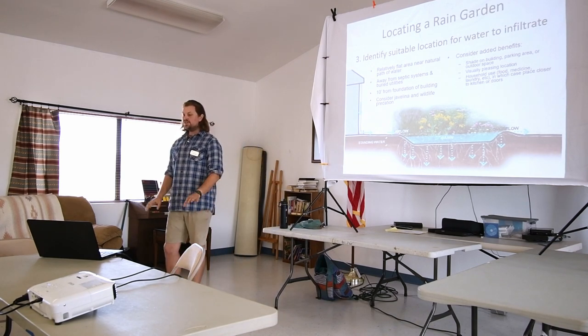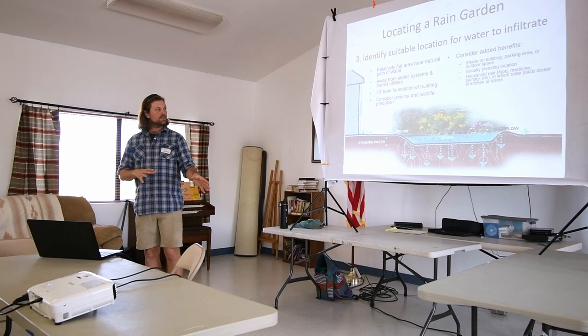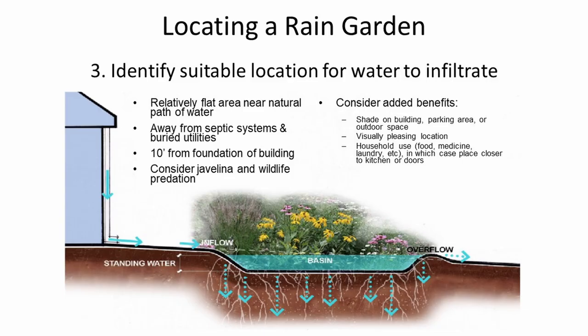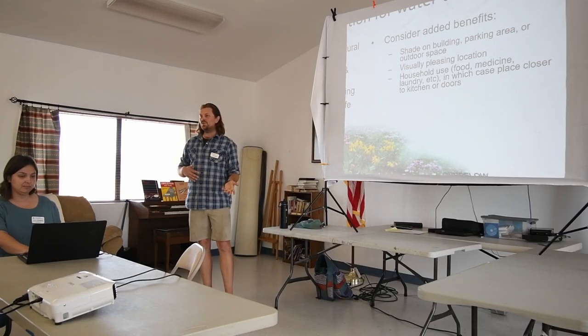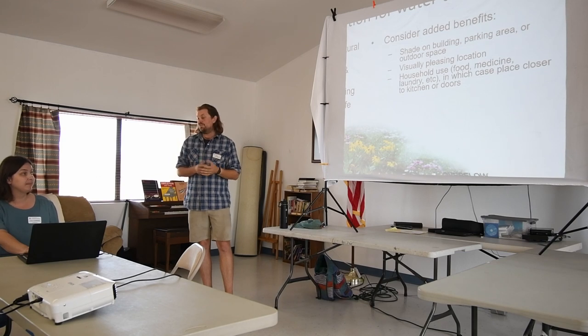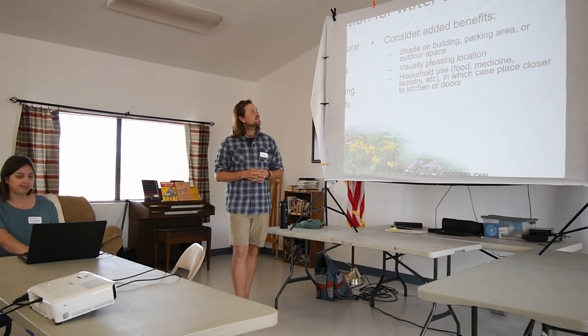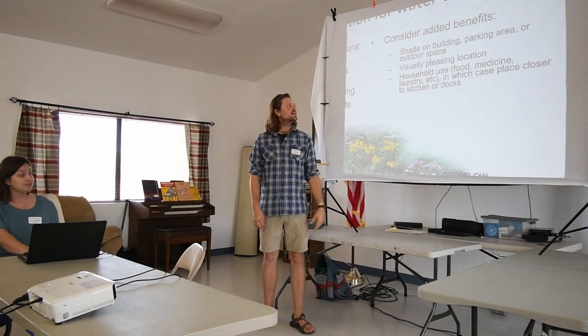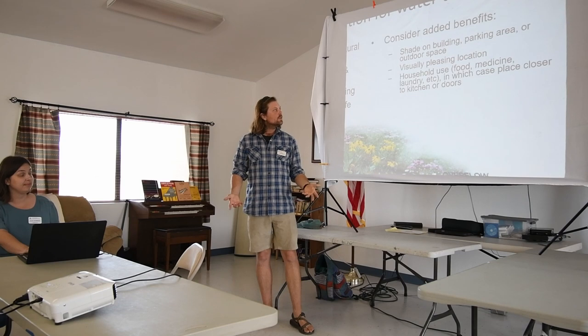So these are all things you want to consider about the location of a rain garden, along with some of the added benefits. Some added benefits of having a rain garden could be shade on the building, shade on a parking area if you live in Sierra Vista or an urban area, or an outdoor space. So if you want to find a space that's outdoors that you want to have be a little shady, put a little rain garden. Have a tree grow there, and then right next to that, you can have a little outdoor area. Of course, a visually pleasing location, then also household use. If you wanted to grow food or medicine or an herb garden or laundry as well.